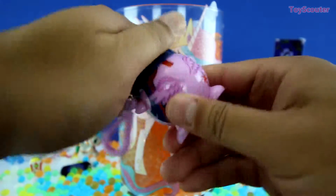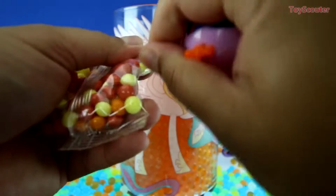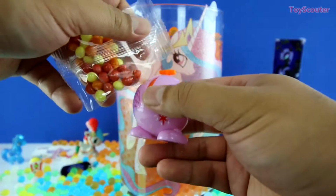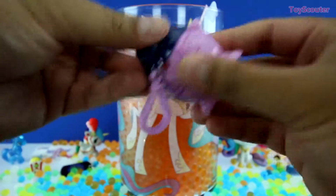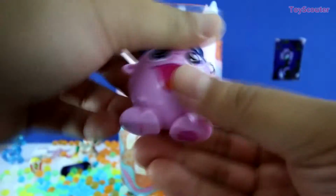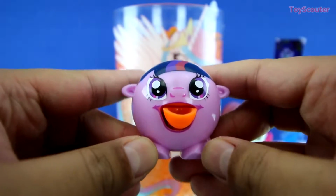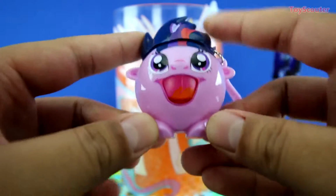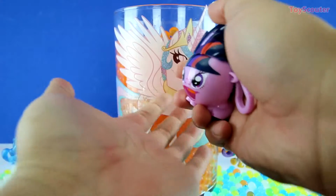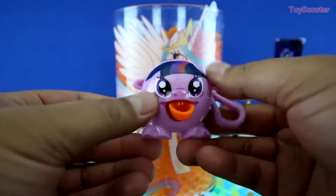Just twist the top. Grab the candy. And pour it in. Are you guys ready to try some candy? Whoops, too fast. Come on, Twilight Sparkle. All right, put it in my hand. It's a red one. It's pretty delicious.